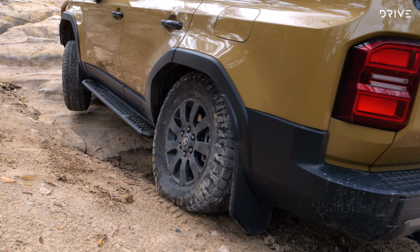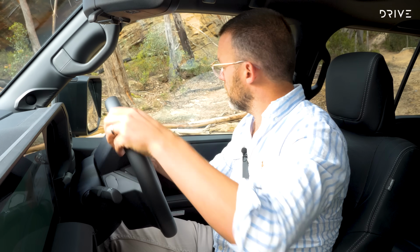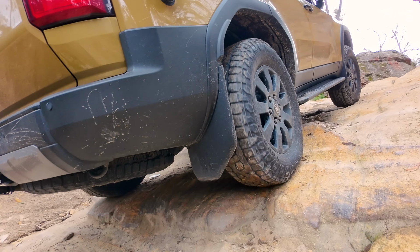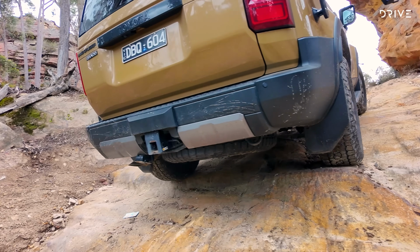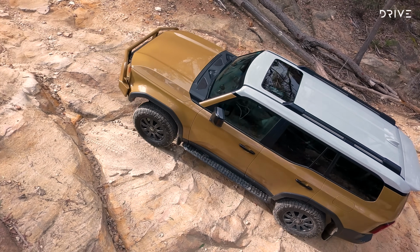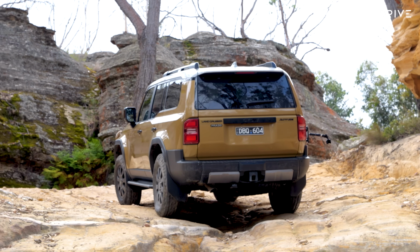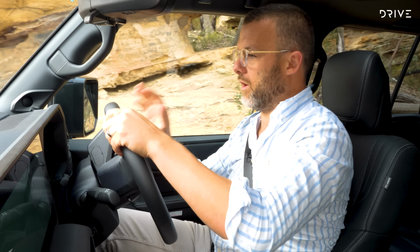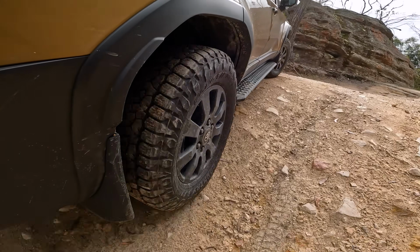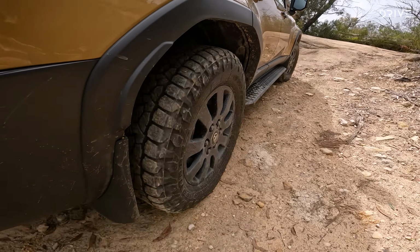Searching for a bit of traction there, but it's working. Climb upwards. Oh, it's pretty steep. It's done it. Quite steep there, actually. There's that one crossover point where it was struggling for a second for traction, but not for long. I just kept a steady throttle. There was no rear diff lock, by the way, and it did it more than happy.